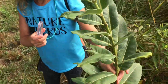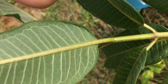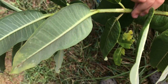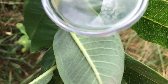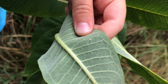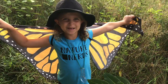So, I'm gonna start looking. You wanna help me? Do you see any monarchs here, little eggs? I don't either. Do you see any monarch eggs here? I don't either. Let's check right under here. Oh, I found one. Isn't it cute? Well, I can't believe this little egg's gonna turn into a beautiful butterfly like I am.